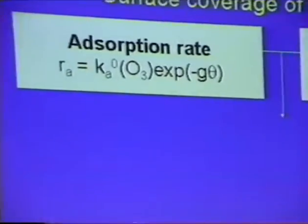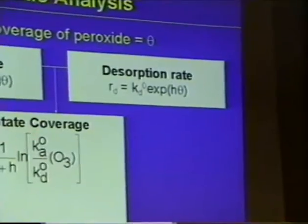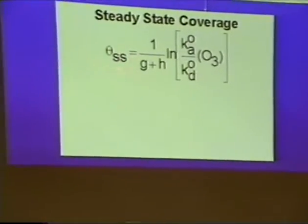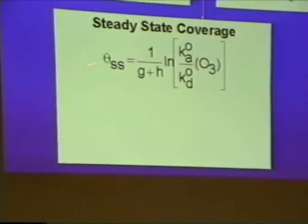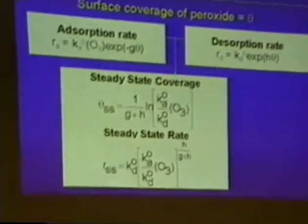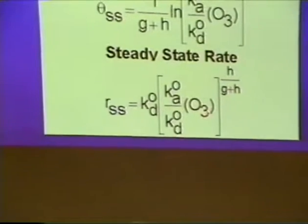When we set the two equal at steady state, what we essentially see is an expression for the steady state coverage, which depends upon the Bronsted parameters G and H and ozone partial pressure. When we plug this expression back into either the desorption rate or adsorption rate expressions, we are able to observe a steady state reaction rate, which depends upon ozone partial pressure.